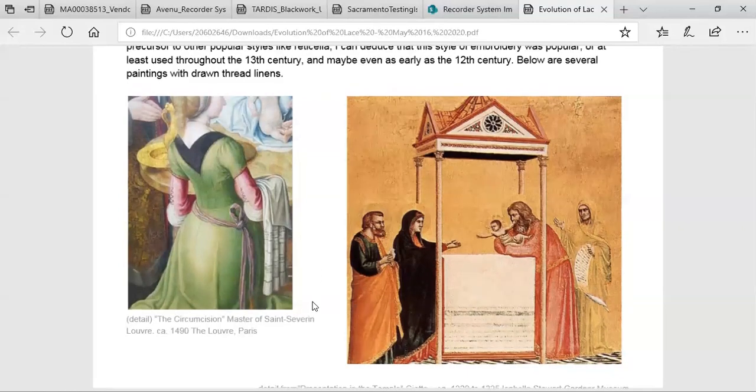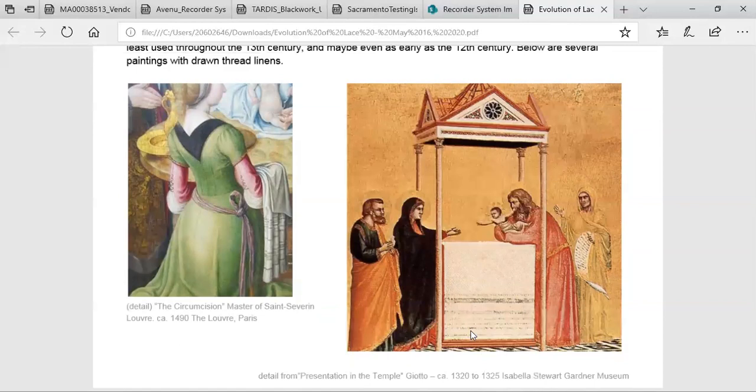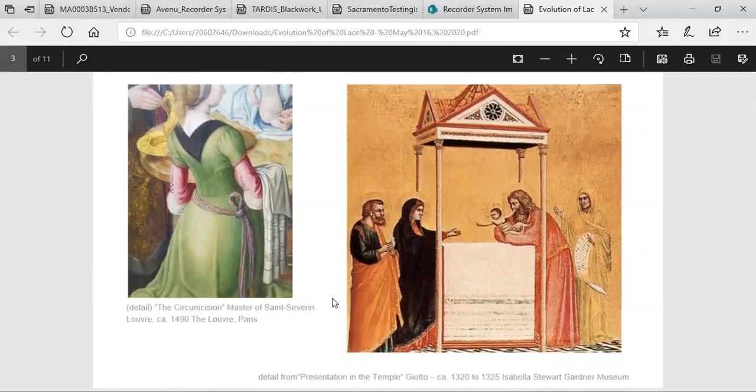And there is a class later today for drawn thread hems, which is part of this, but that's a later application where you're actually drawing threads on all four sides of the linen. So this is really interesting, and you can see it's very difficult to actually see what the patterns are when you start looking at these drawn thread pieces, especially in painting.